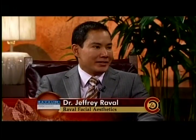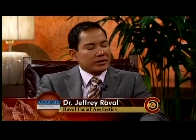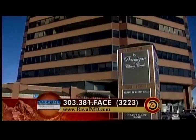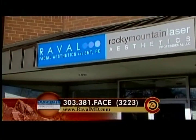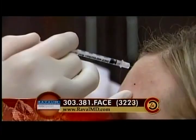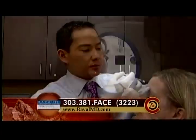So what's the greatest fear that most people have when getting something like this done? One of the greatest fears is the discomfort or the pain. Everybody's worried about the injection and how much it's going to hurt. Other things that are concerning are bruising or just that it may not look right. So we've done a few things to actually help with the discomfort and the bruising. What have you done? So the filler is the same filler as it's always been.